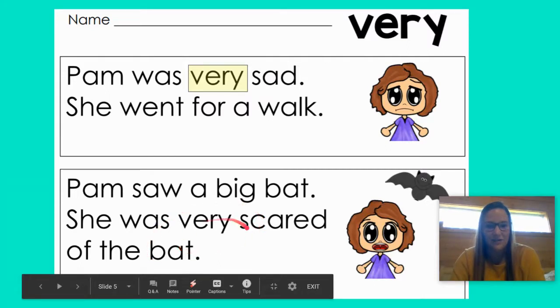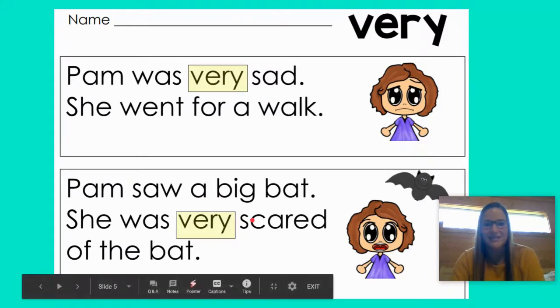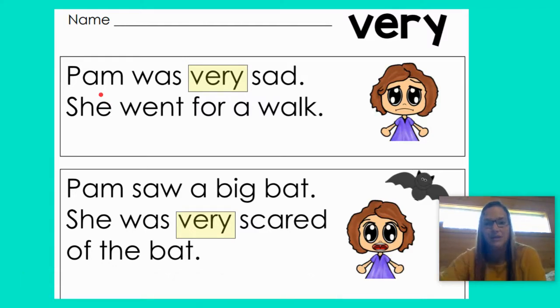Now we're looking at our two sentences again. Where did we see the word very in this sentence? There it is. Awesome job. All right, now I'm going to go back up to the top here. And I read that time. I would like you to read this time, okay? So I'm going to use my pointer to help you, but I want you to be reading at home, okay?